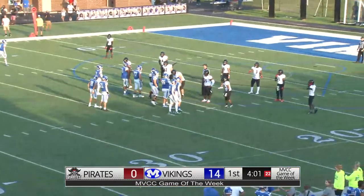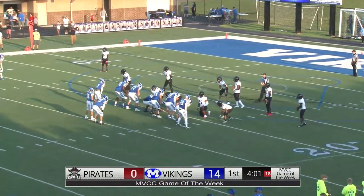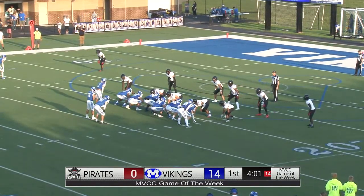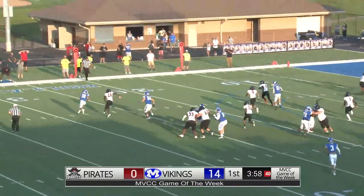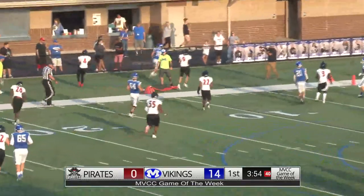You see Barr here in shotgun with Durr to his right. Smith goes in motion. Barr back to pass. He's going to roll to the left, and he's going to high step his way out of that tackle and ducks out of bounds before getting hit by number 4, Bryson Jones. Man, he's just so quick.